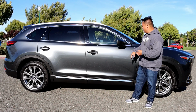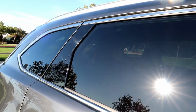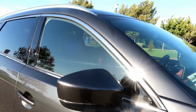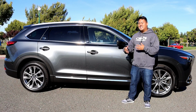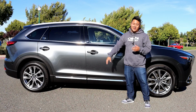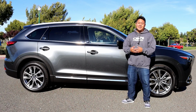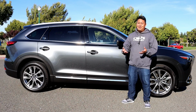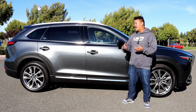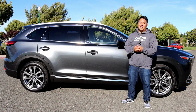Other things that they added were right here at the A pillar, B pillar, and C pillar, that all the pillars are a nice shiny piano black. It does make it a little more seamless with the appearance of the windows, that it's just one kind of large window. Obviously it's not, but it does give that illusion about it. They could have made it a plastic black or a matte black and it would have looked very low end. So I kind of appreciate that they went the extra mile to do the shiny piano black.